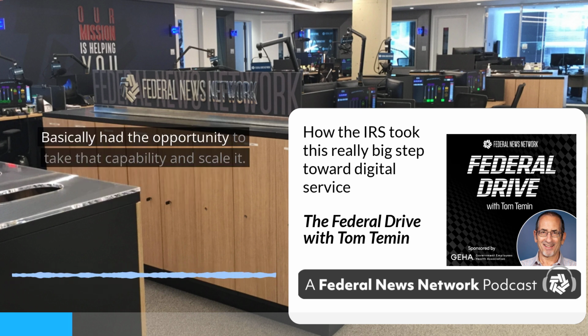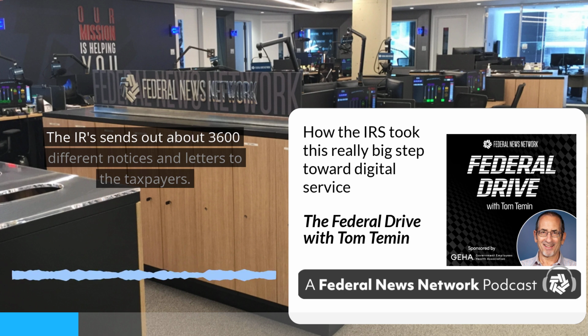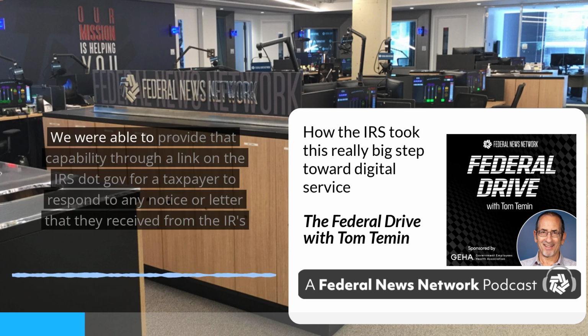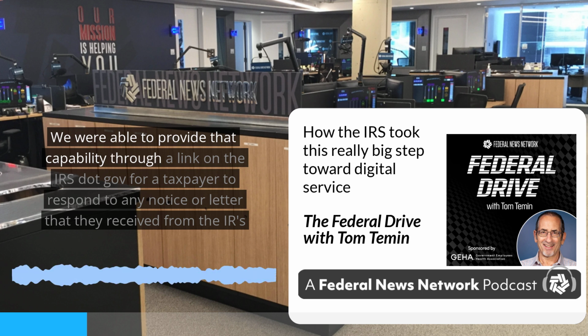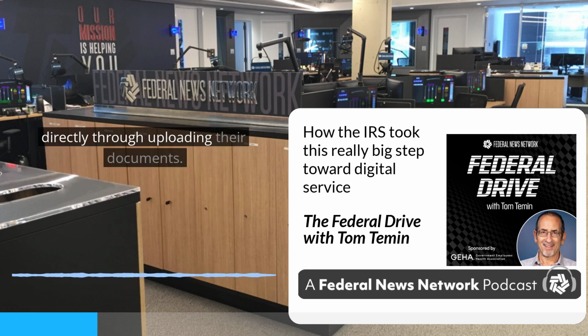Basically had the opportunity to take that capability and scale it, right? The IRS sends out about 3,600 different notices and letters to the taxpayers. We were able to provide that capability through a link on irs.gov for a taxpayer to respond to any notice or letter that they receive from the IRS directly through uploading their documents.